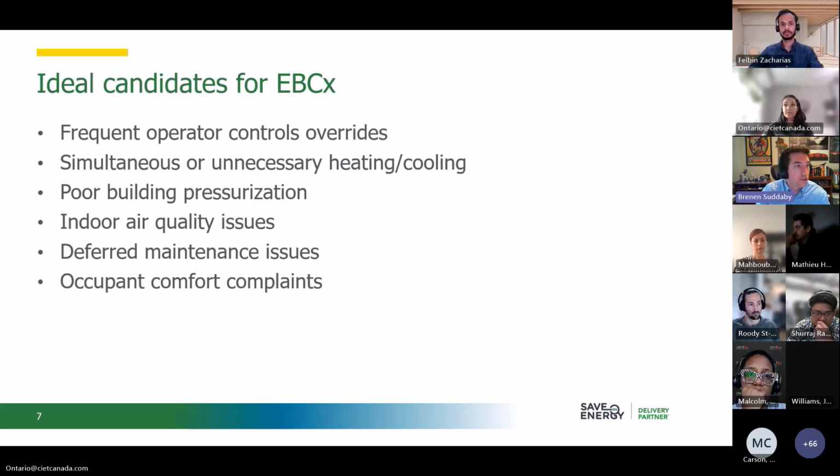Just going to pause here at the moment if there was any questions, anything that came up during this period. Nobody interrupted me, which is always nice to see here. But feel free to ask any sort of questions from this point forward. I am going to hand it over to my colleague, Felbin, who will speak to the ideal candidates for this program. Thank you. Thanks, Brennan.